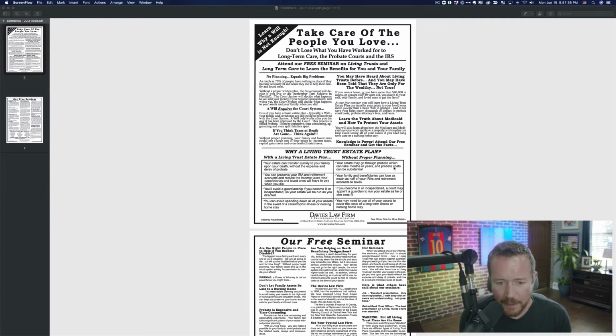Your estate can transfer quickly to your family upon your death without the expense and delay of probate. You can preserve your IRA and retirement accounts and reduce income tax for the beneficiaries. You'll avoid a guardianship if you become ill or incapacitated. So your estate will run as you directed. You can avoid spending down all of your assets.